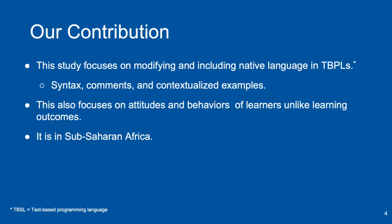So this study takes a unique approach by integrating native languages in text-based programming elements like syntax, comments, and other contextualized examples. Rather than focusing on skill outcomes, we emphasize student attitudes and behaviors, specifically how bilingual programming can shape a student's experience and their interactions within coding. Our research is also conducted in sub-Saharan Africa, where there is a lot of linguistic diversity, and this is a key consideration for accessible education.